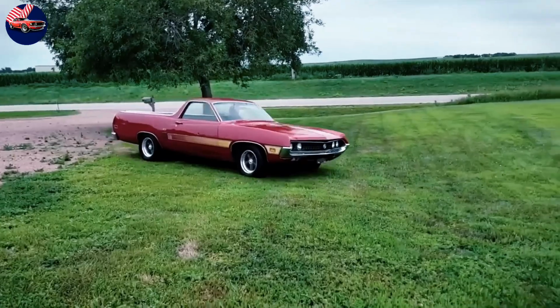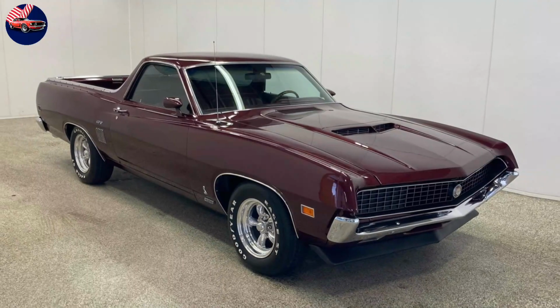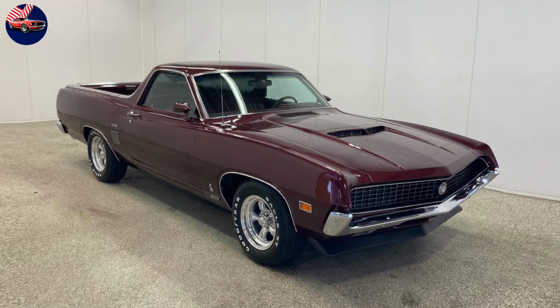Today, it continues to appeal to collectors looking for a versatile classic that stands out as one of the more unusual models in Ford's history.